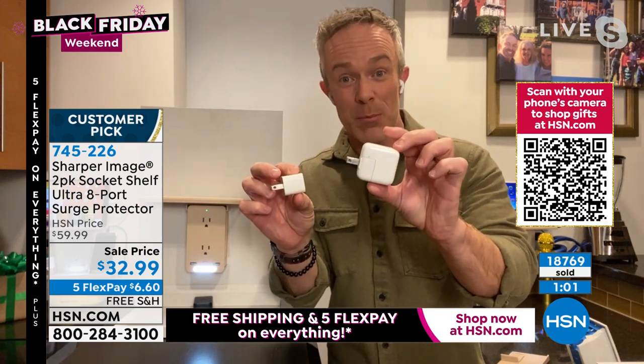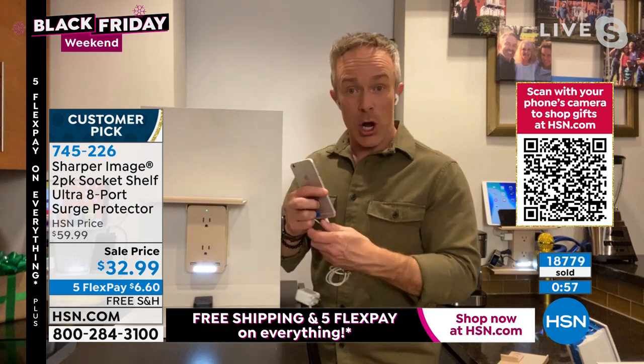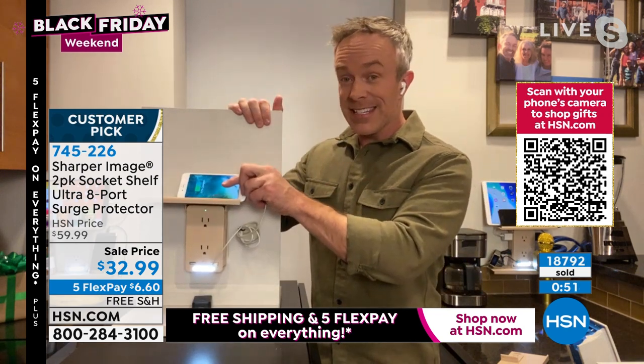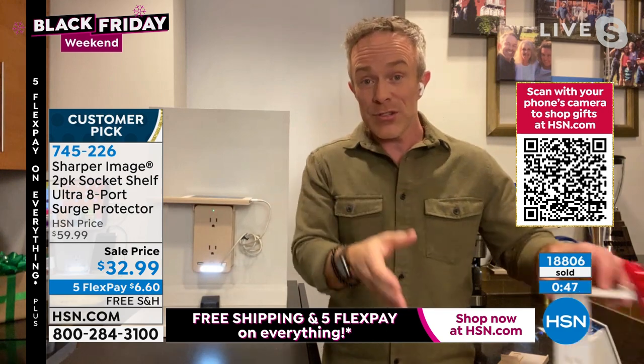You get two of these, two of the big boys. So when I do need to charge up my phone in the bathroom, because maybe it's my alarm, maybe it's my music, I can plug right into here. And guess what? It's not going to fall down on the floor like what just happened. It's going to sit right up here, not near the water. It's just going to be a great gift for yourself.